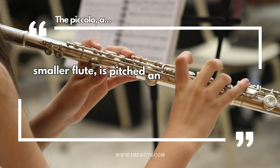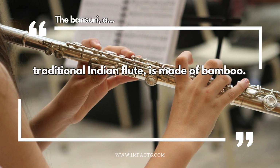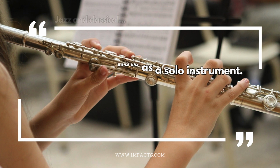The piccolo, a smaller flute, is pitched an octave higher. The bansuri, a traditional Indian flute, is made of bamboo. Jazz and classical music often feature the flute as a solo instrument.